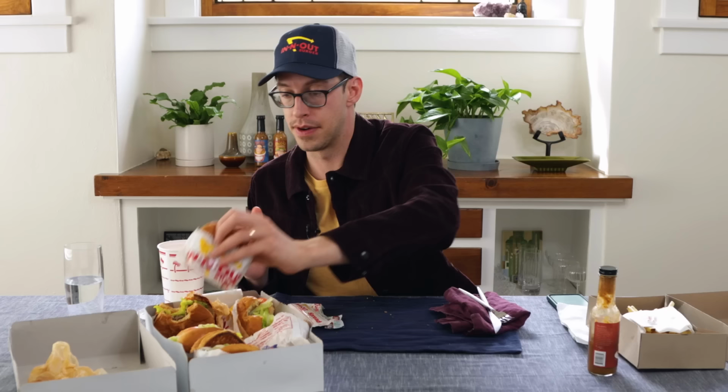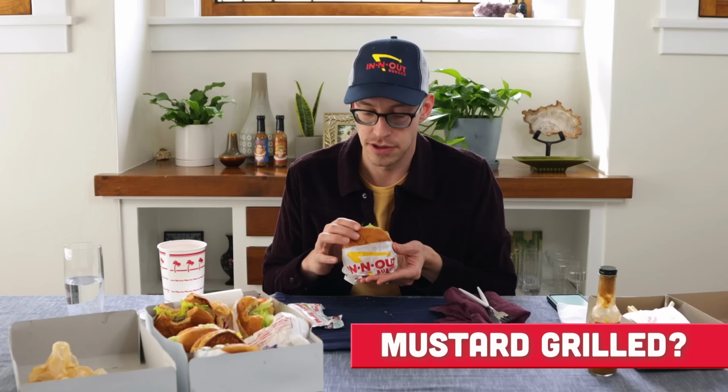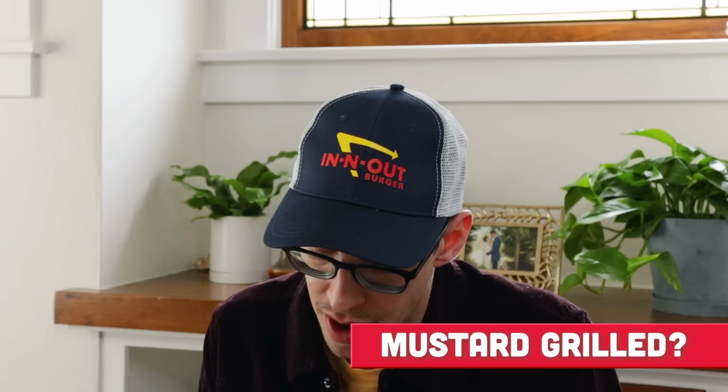What the f*** is this one? They all look the same. What's different? Are you medium? I'm gonna try just the patty. I can't tell anything. Let's just say it's the mustard grilled one. So many burgers. I guess that patty tastes slightly different. One of these is supposed to be medium rare. One of these is supposed to be mustard cooked. I can't tell a damn difference on any of them.